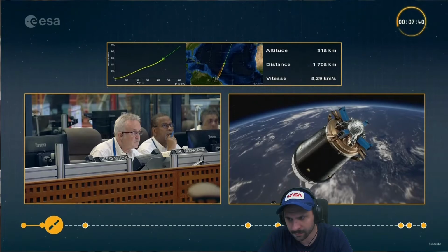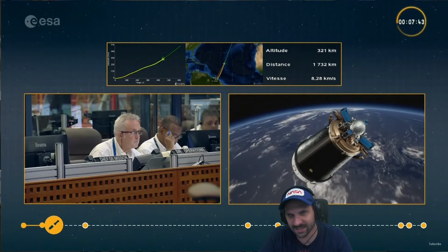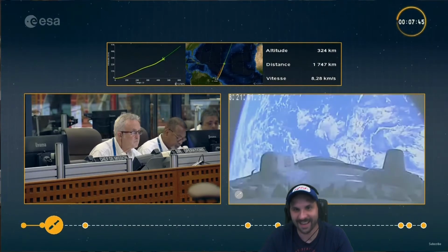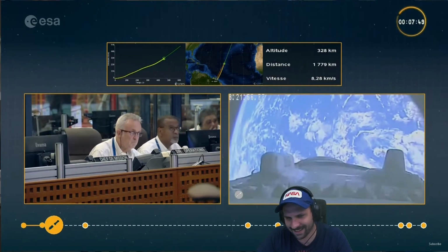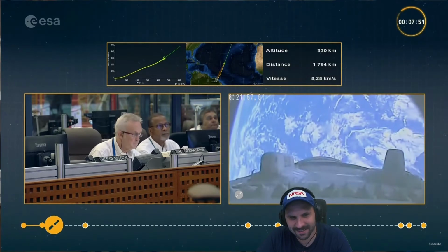So let's talk about ground stations. There's a blind spot in ground coverage, right after they point up, about 1 minute 30 seconds, I believe, and that's going to be for about 5 minutes. So what exactly does it mean to lose ground stations?